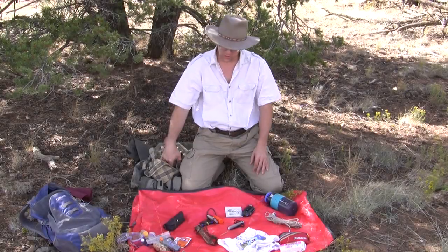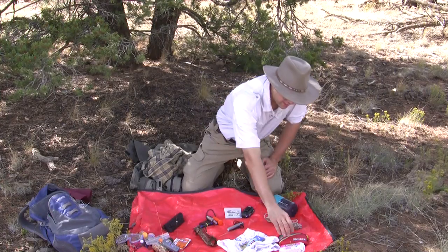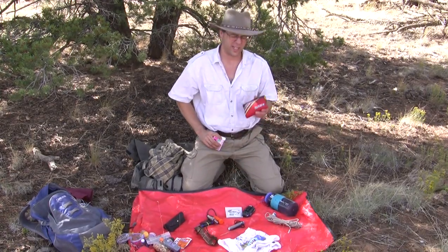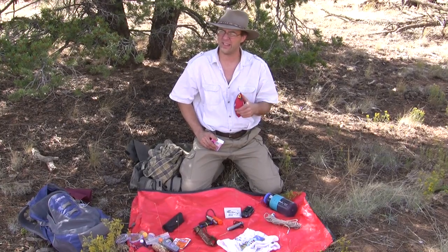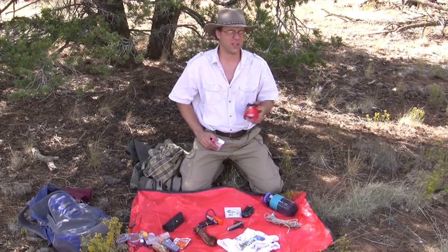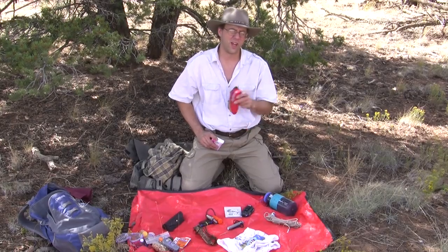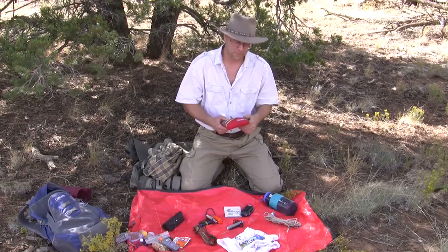So I've talked about shelter, talked about water, my other priorities. We've got to talk about first aid. If you're going to carry a first aid kit in the backcountry, get a quality one. Not the kind from the local pharmacy that has all the rainbow colored band-aids. Those aren't designed for the backcountry. Get one that's made by wilderness medical professionals.